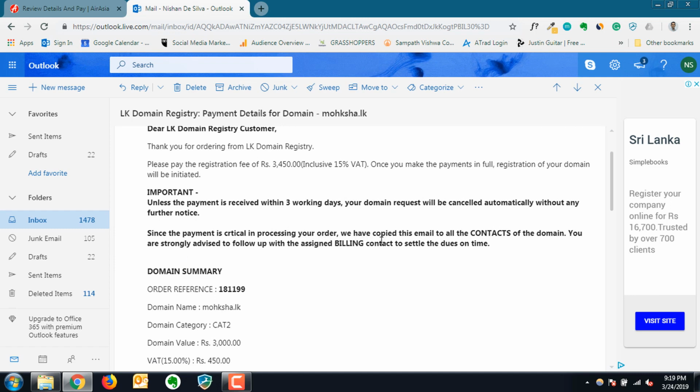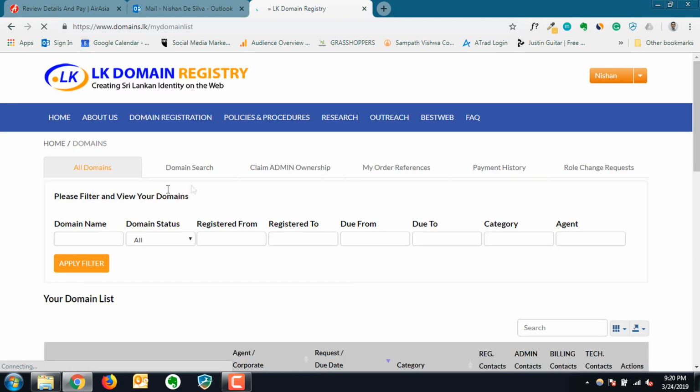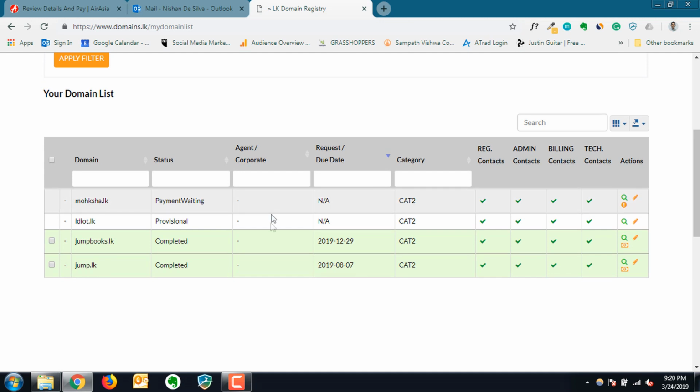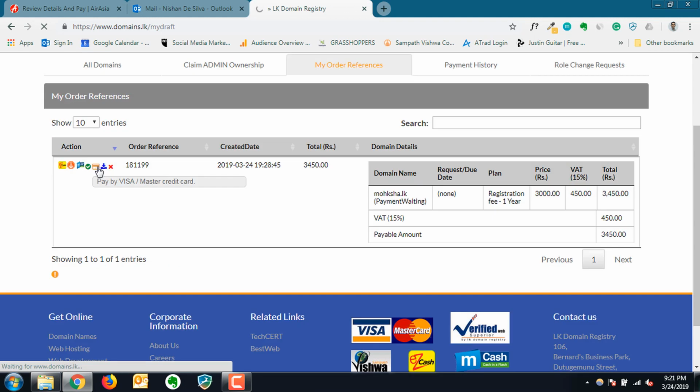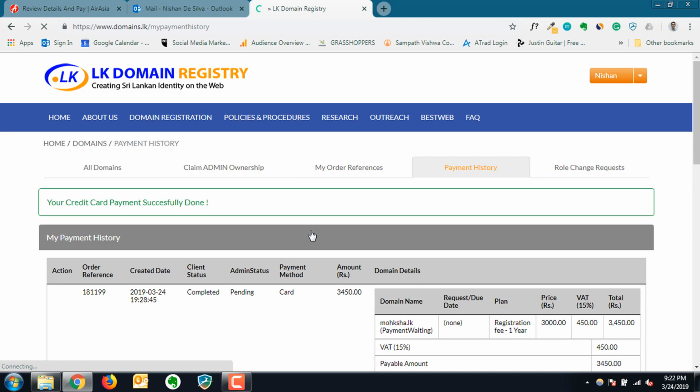Just go to nic.lk and log into your account. Then go to My Domains. Once you are there, you will see your domain name and you'll have to click this small icon here, which will take you to the payment page. Once you add the payment page, you'll have a couple of options. Make the payment, and once you make the payment, you are done.